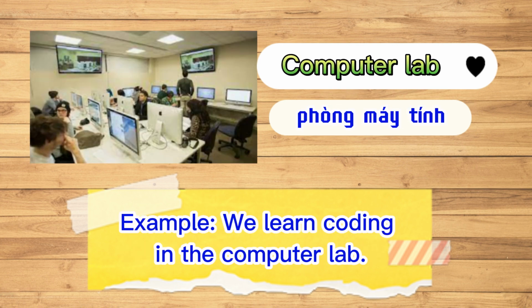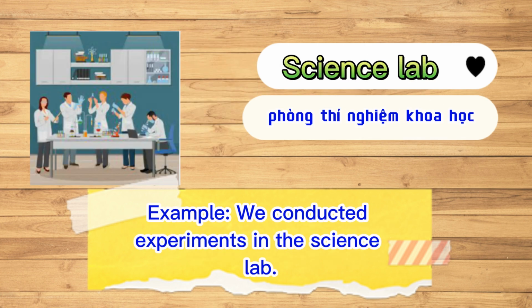Computer lab. We learn coding in the computer lab. Science lab. We conducted experiments in the science lab.